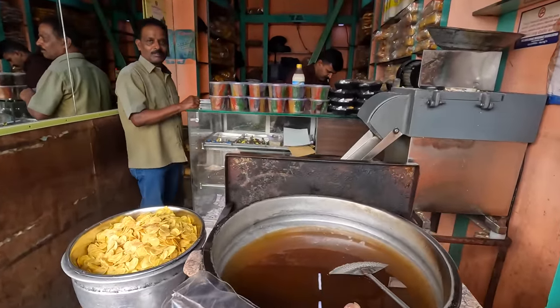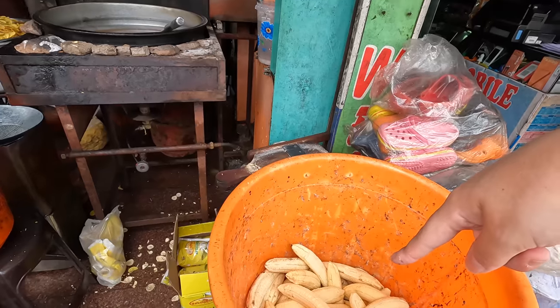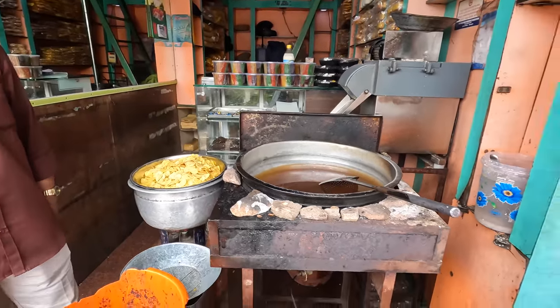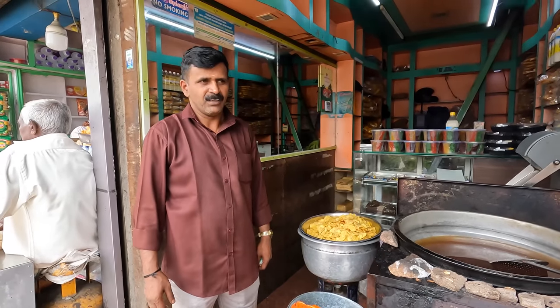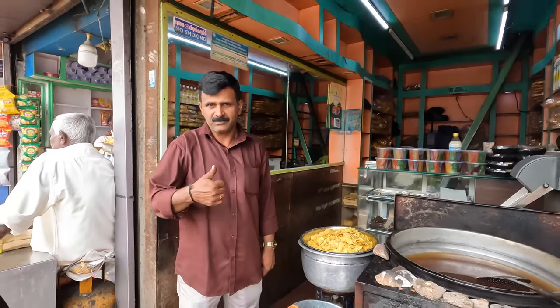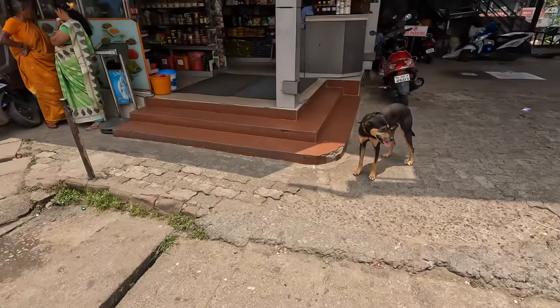Oh, in there. So you have the banana in here, and then you put them in there. Yeah, coconut oil. It's like that cuts them. Oh, and you cut it with that? Grating, to make it a slice, and then you fry it, and it goes like that. Very good, cool. Delicious. Thank you so much. I never knew how they were made.